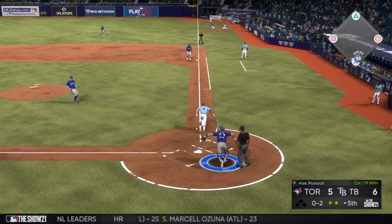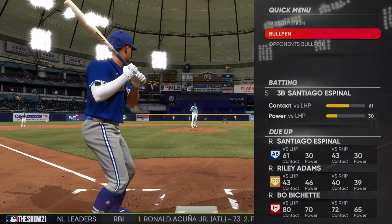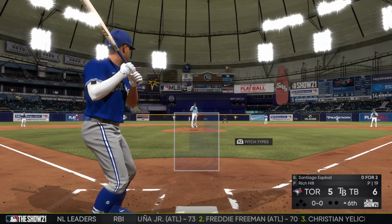On the ground near home. Throw on to first will finally retire him as the inning. And stepping in, Santiago Espinal. He's grounded out and struck out in his 2 trips to the plate.